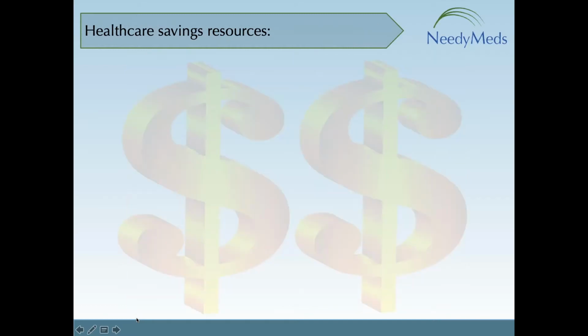So, first, right at the top left hand, under that healthcare savings, you saw the section for prescription assistance programs. And it's no accident that that is at the very top left under that tab. The reason it's there is because prescription assistance programs, by far, offer the most cost savings for brand name medications. So let me define what prescription assistance programs are.